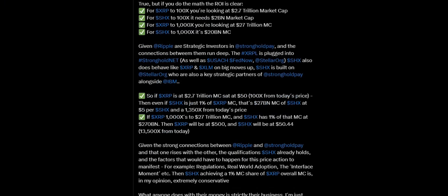Check this out. Given Ripple are strategic investors in Stronghold Pay and the connections between them run deep, the XRP ledger is literally plugged into Stronghold Net, as well as the US ACH system, FedNow, Stellar. SHX also does behave like XRP and XLM on big moves up. SHX is built on Stellar, who are also key strategic partners of Stronghold Pay alongside IBM. He breaks down an example.